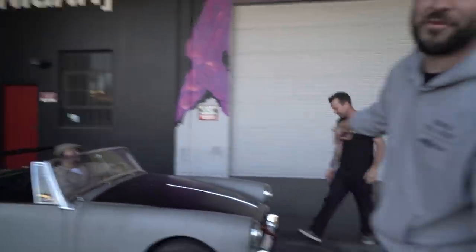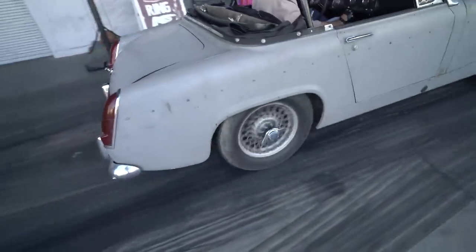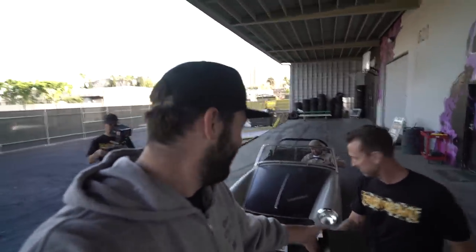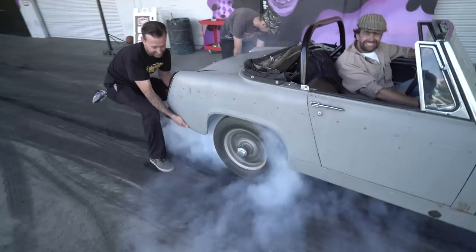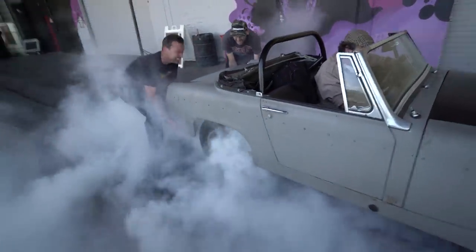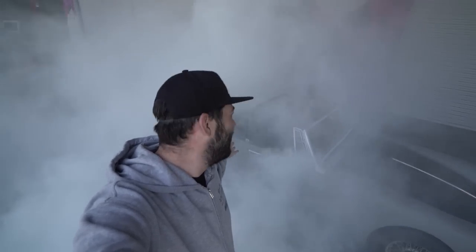See, leave it to Darnell to bring out the right tool for the right job. That's the first burnout ever where the front wheels were more entertaining than the rear wheels. The first burnout that's ever been done in an MG Midget. I guarantee there are a lot of Brits out there who will tell you otherwise. You actually put enough down that you're going to get yourself a little evidence jar.